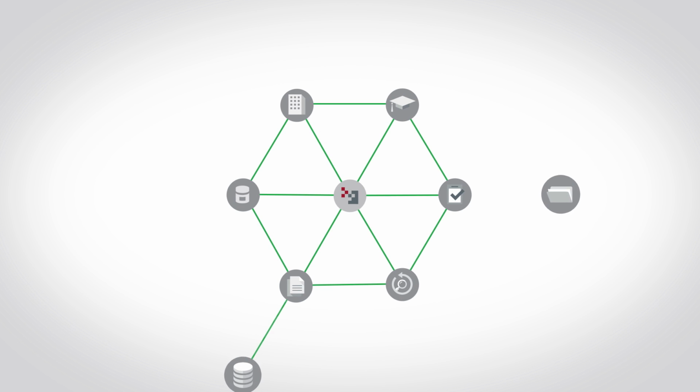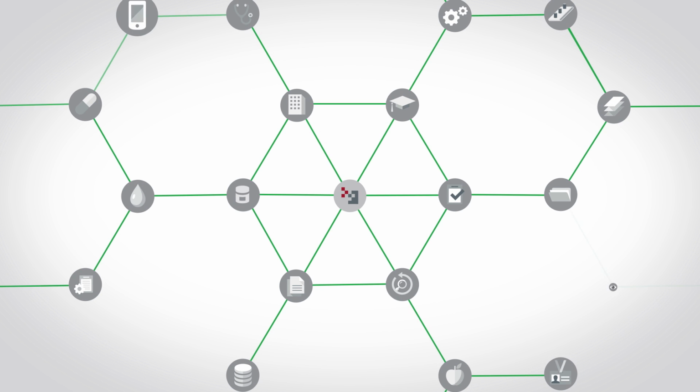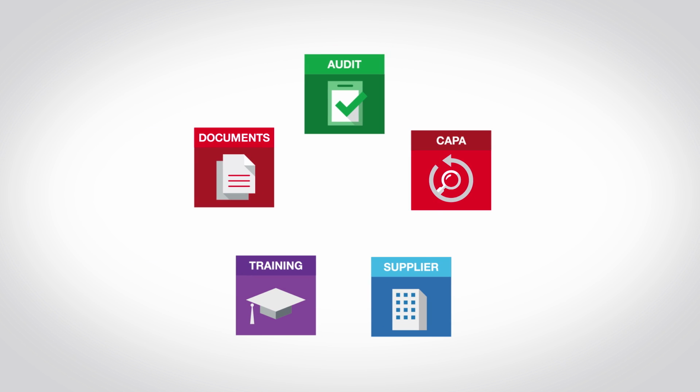A complete suite of integrated software modules makes this possible. Let's take a brief look at 5 key modules in the MasterControl platform: Documents, Audit, CAPA, Supplier, and Training. Each module is powerful on its own, but together the complete platform literally turns the burden of compliance into a business accelerator. First, let's look at the Documents module.